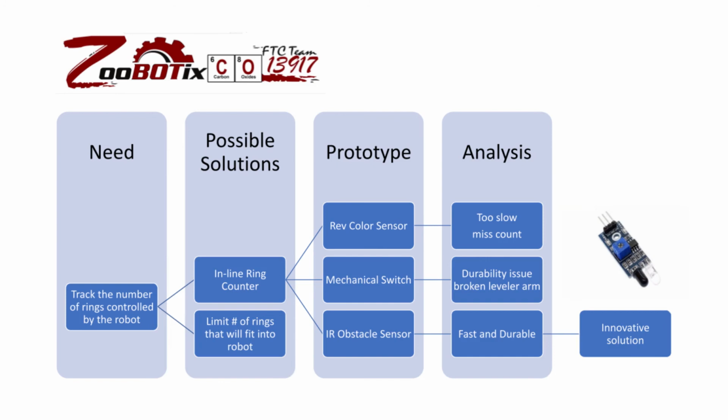We used an IR optical avoidance sensor to detect the edges of the rings. This solution is not only fast, but does not require any moving parts. The sensor detects the 4 edges of the ring as it passes underneath the sensor. We increment the ring counter by a quarter for each edge. We are working on a video to explain this process to share on our YouTube channel for the FTC community.